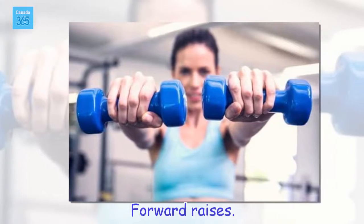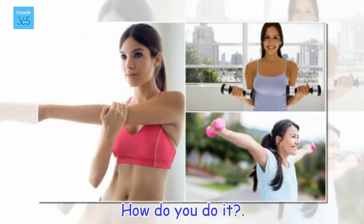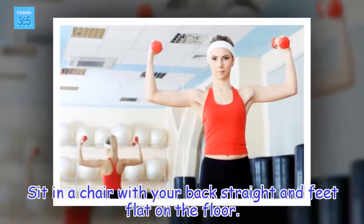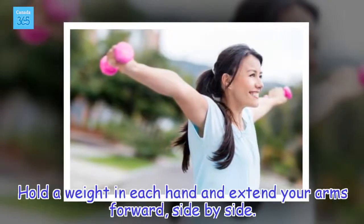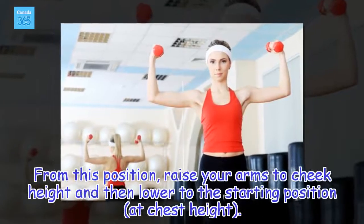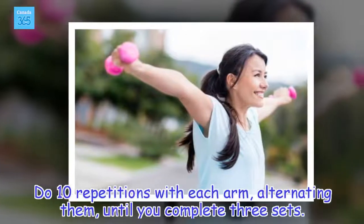Forward raises. How do you do it? Sit in a chair with your back straight and feet flat on the floor. Hold a weight in each hand and extend your arms forward, side by side. From this position, raise your arms to cheek height and then lower to the starting position, at chest height. Do 10 repetitions with each arm, alternating them, until you complete 3 sets.